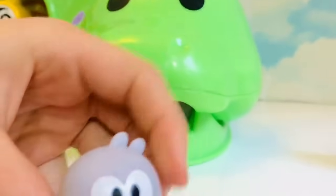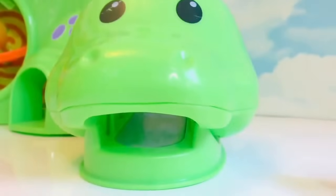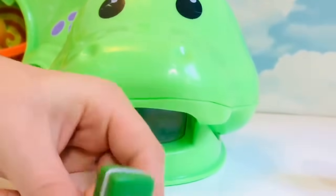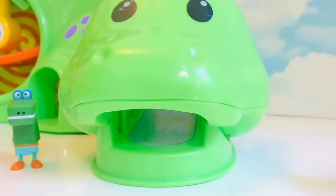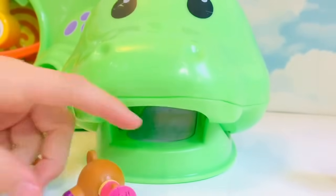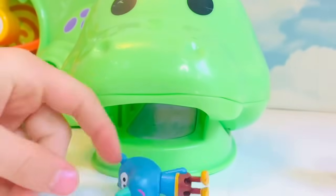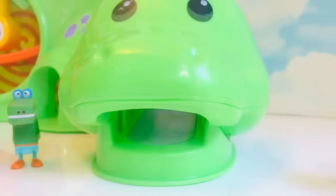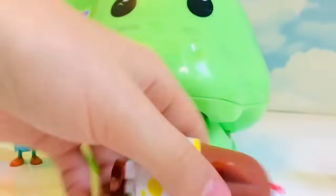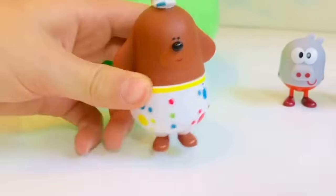Whoa, Rolly, you went so fast. Let's move out of the way. Who is third? It's Happy. Fourth is Nori. Hi, Nori. Fifth is Tag. And sixth and last is Duggee. Oh, and he's wearing his colorful outfit today.